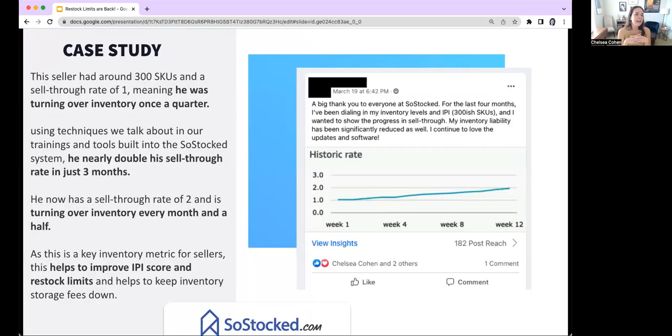This is a case study of someone who really focused on their inventory turn, their sell-through rate. They had 300 SKUs and had a sell-through rate of 1, which means they were turning over every quarter. And so really focusing on smaller orders more frequently and increasing sales, those two things together help to get the inventory turn from 1 to 2. So in a much better range. It will help you to improve your IPI score.